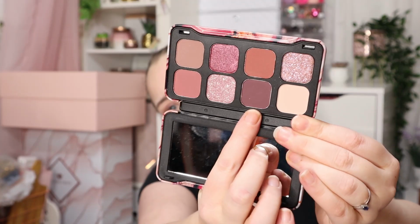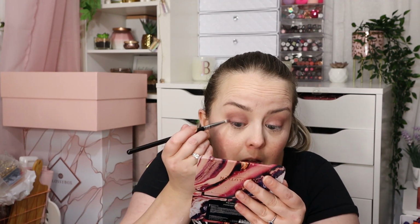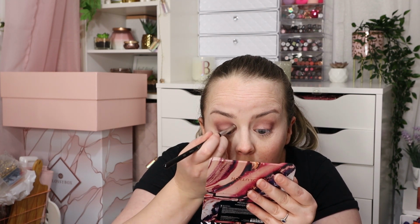I'm now going to go in with this dark, I want to say maroon, or it might be purple on camera. It's looking very brown actually, but it's very like mauve, like a dark mauve. And I'm just going to pop that in the outer corner. So I'm basically drawing around my eyelid. So I'm drawing a sort of, I want to say semicircle, but it's not quite a semicircle, is it?